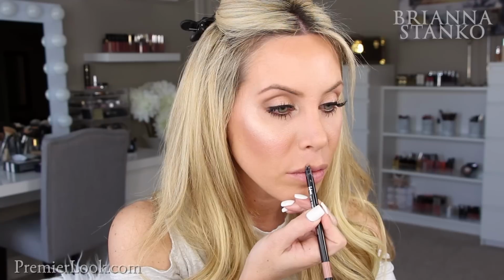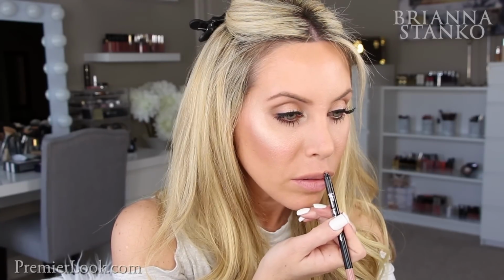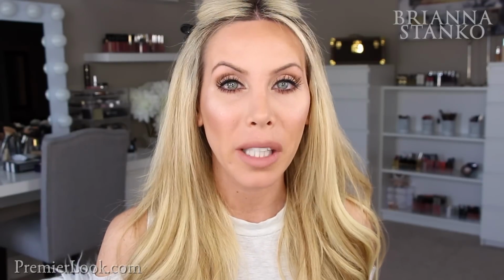Okay, so we're gonna finish off this look with our lips. I'm taking the IT Cosmetics, this is the Buff Nude Lip Liner. I'm just going to use this one today. And then I'm gonna finish it off with one of my favorite spring lipsticks. It's MAC in Pure Zen. Like when you think of spring, this lipstick just comes to mind. It's like the perfect spring shade.